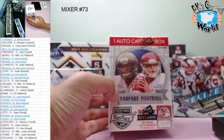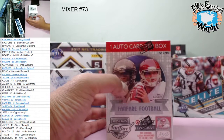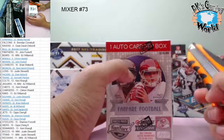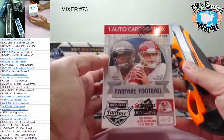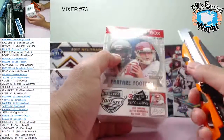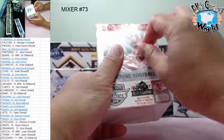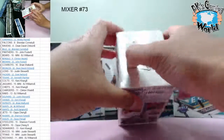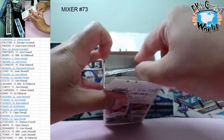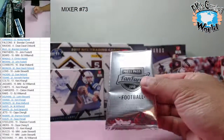Alright, good luck everybody. This is a bonus box since we filled Mixer 73 in 2 hours. Packers really hard to get in this group. I think we have a lot of Packers in here. A lot of Packers fans. All right, guys, good luck. One pack, one autograph. Good luck, everybody.